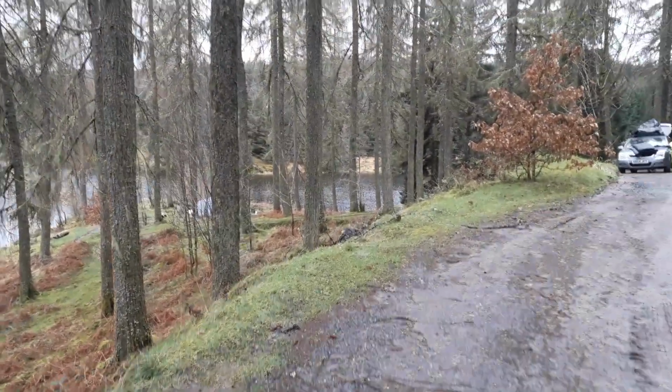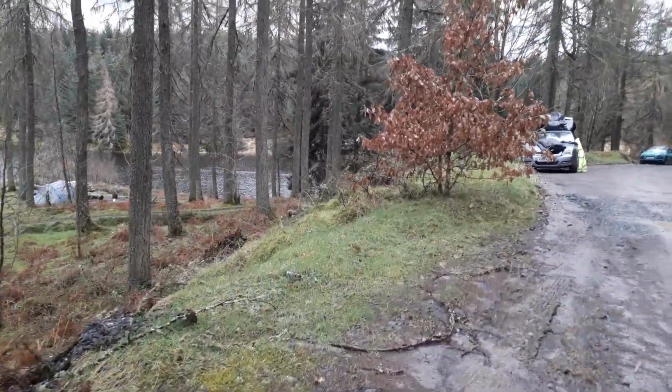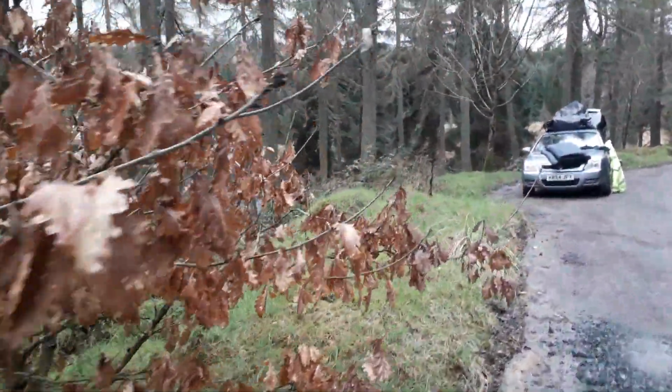We met a nice wee couple here. They've been in the park now for 4 nights, and they're just getting packed up. Tommy and Christina. So I'm just going to take a wee wander down.